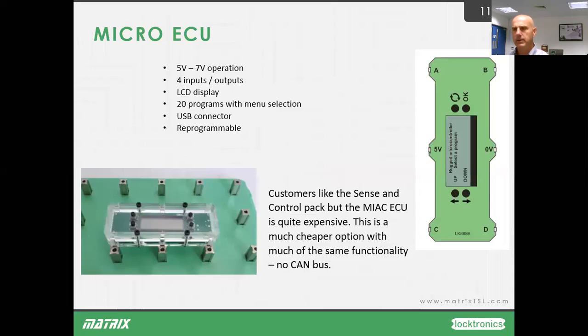I mentioned earlier that in ECU and digital, we've cost reduced a lot of the teaching there, and we've done that by making a small computer device which sits on this double Loctronics carrier, and basically it acts like a small ECU. So it's got 4 inputs and outputs. It's got a little LCD there. There's some switches on the surface of the unit so that you can select anything up to 20 programs. You can reprogram it if you want to, but I don't think many will. And we're taking some of that sense and control curriculum and putting it into this new pack, which will be much cheaper.